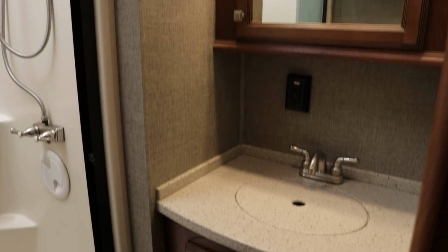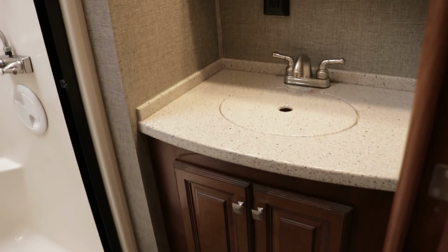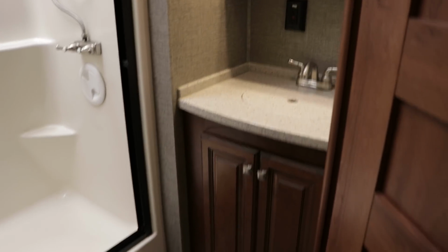Foot flush china toilet, or porcelain toilet. Nice huge walk-in shower, glass enclosed with skylight. And you do have a seating area for shaving legs. A lot of headroom in the bathroom area with the front living room floor plan, Corian countertops in the medicine cabinet area here, and vanity area.